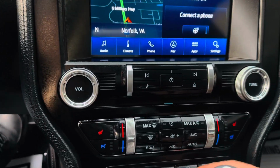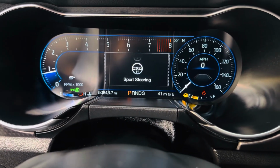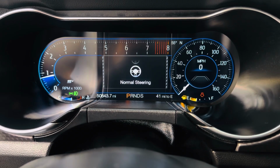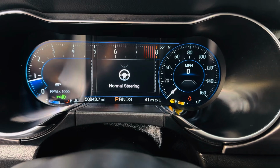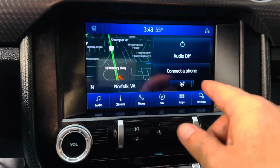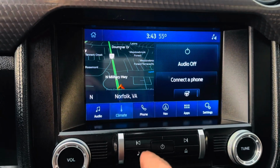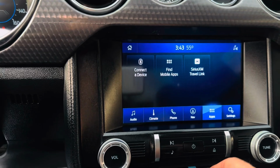So the steering wheel button, if I push that, you have different steering options. Normal, comfort, sport. Heated seats, cooled seats, navigation, backup camera, climate control, phone, apps, million different things you can do with it.